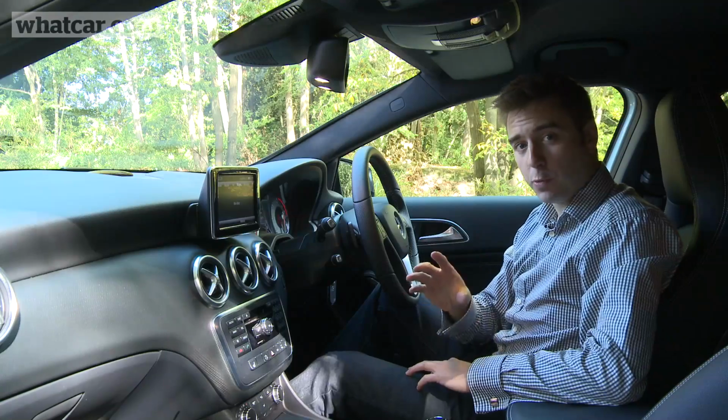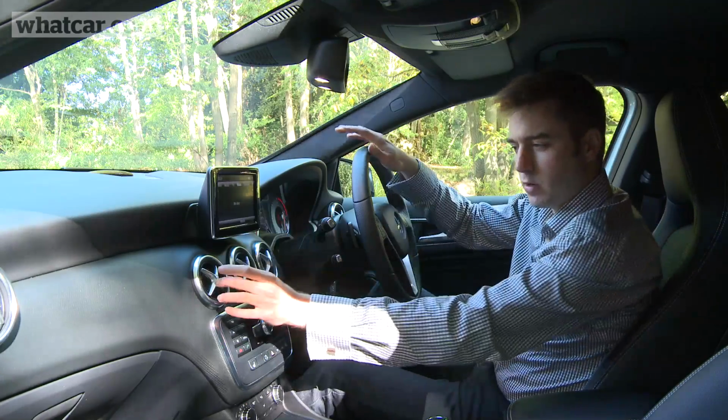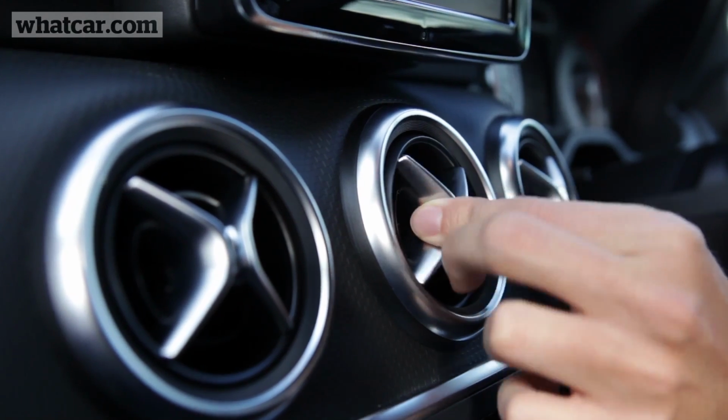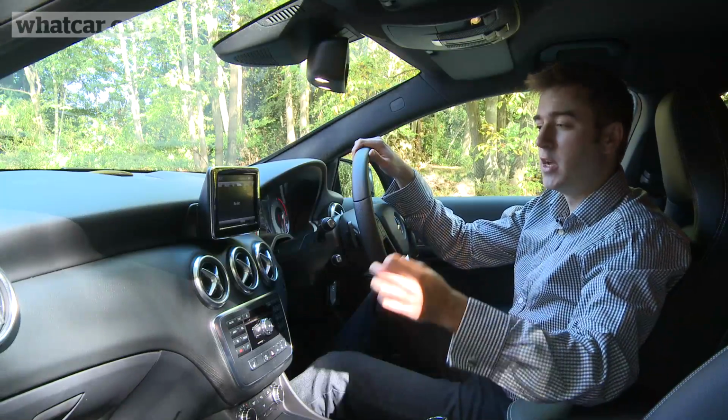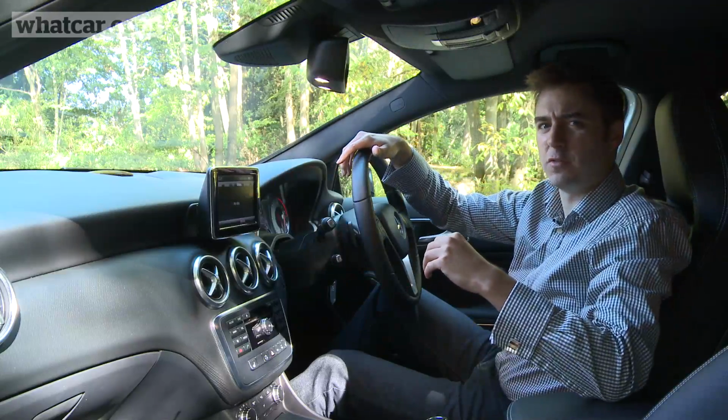This cabin is more proof of Mercedes' youthful intentions. It's packed full of tech, and you get some wonderful little design touches like these vents which come from more expensive models. The only downside is this screen, which looks a bit like a tacked on afterthought.